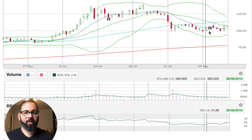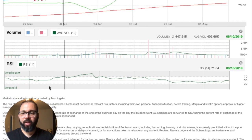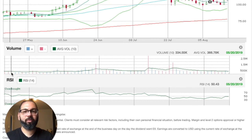But instead of actually dropping, it kind of just levels off. It's going to establish a new trading range here. Now we want to go down here and look at this residual relative strength index. Anytime this green line crosses over this gray box over here that says overbought, it means that the stock is overrun. It's had a good run and it's due for a pullback.